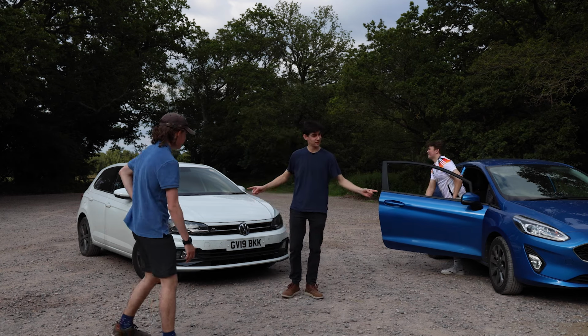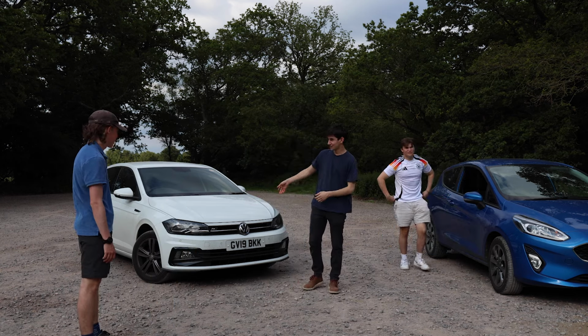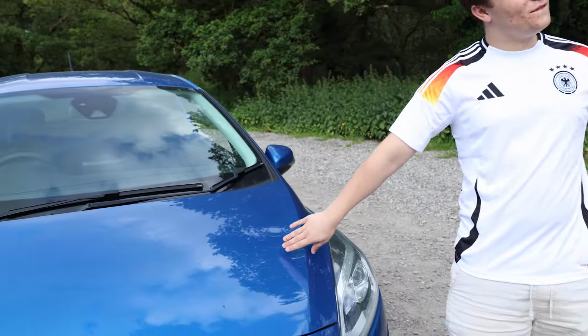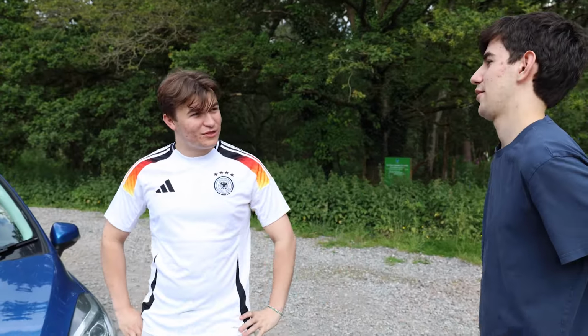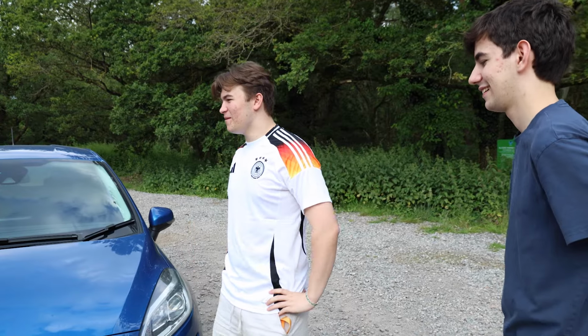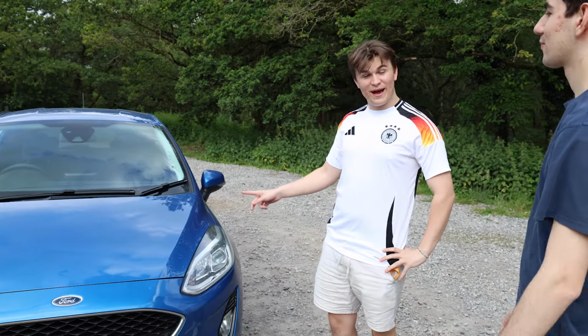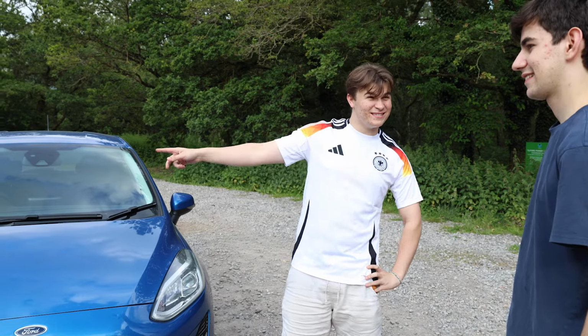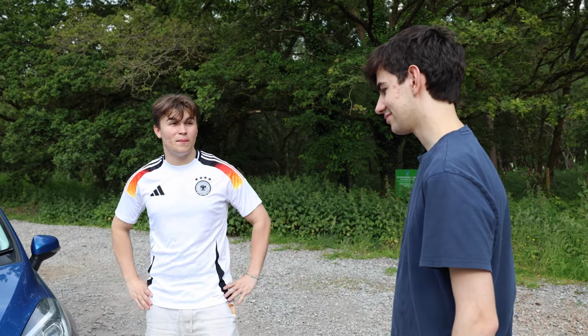Both 3 cylinders, both 1 litre engines, but 98 horsepower and 116 horses. Ford Fiesta, trend, turbo. Without a turbo, though. It actually doesn't have a turbo, and it's pretty slow. Once you get out of second gear, it's pretty crap. Anyway, it has 3 cylinders, same as that one. Makes a really crap noise if you can hear it rattling.